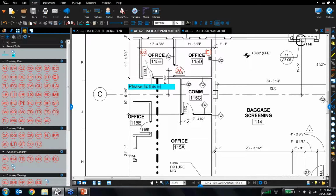Please fix this issue ASAP. Right? So I've got these tools here automatically there, but there's also built-in tools here. So not just my recent tools, I can save these tools into a tool set, or I can use a built-in tool like the punch keys here and just drop a note on the page.